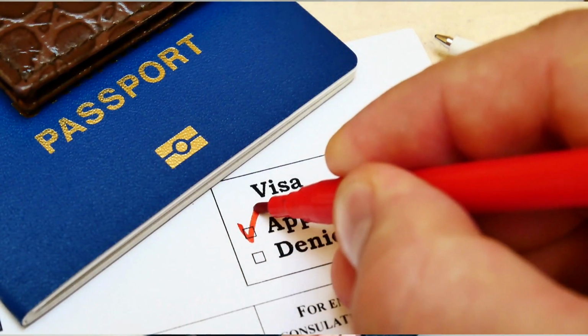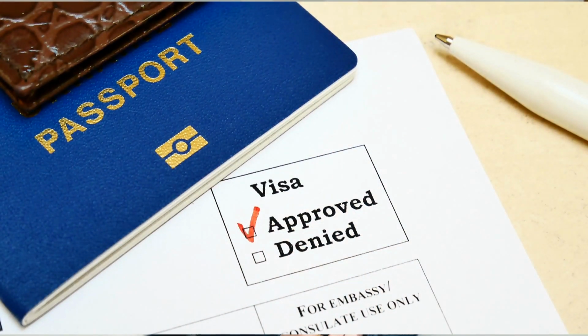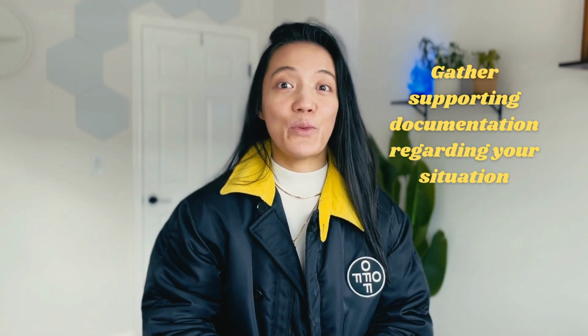Now, how do you submit your request for an Exceptional Circumstances I-130 petition at your local U.S. Embassy or Consulate abroad? First, gather supporting documentation or evidence that your situation falls under one of the 7 enumerated scenarios. For example, if it's under the short notice of position relocation, obtain a support letter from your US-based company that they are requiring your transfer or reassignment from their international office or subsidiary to their US location.